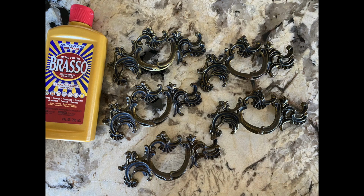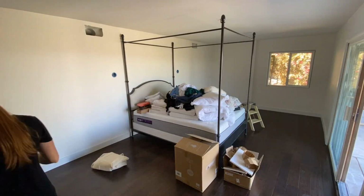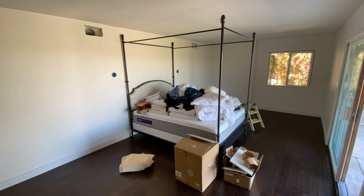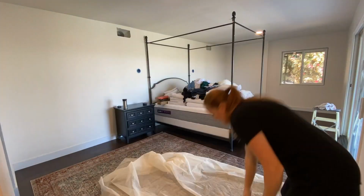The hardware needed a little polishing, but not too much, so we still keep the antique look. Finally, the fun can begin, putting the room together.